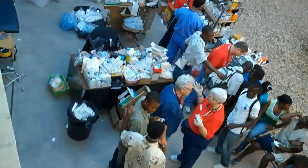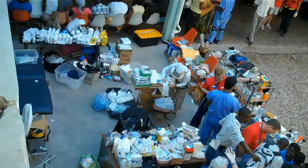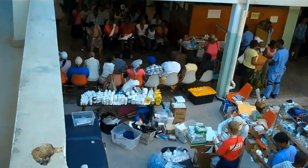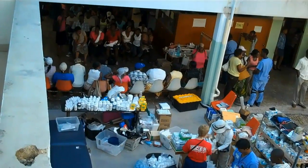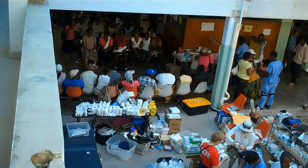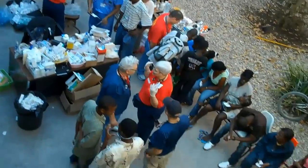What we're looking at right now is a medical triage unit for the hospital. You can't really see them, but there are probably about 200 patients underneath that awning waiting to be seen, as well as all of these patients. Doing wound care today, our initial thing is just to evaluate all the patients in the hospital.